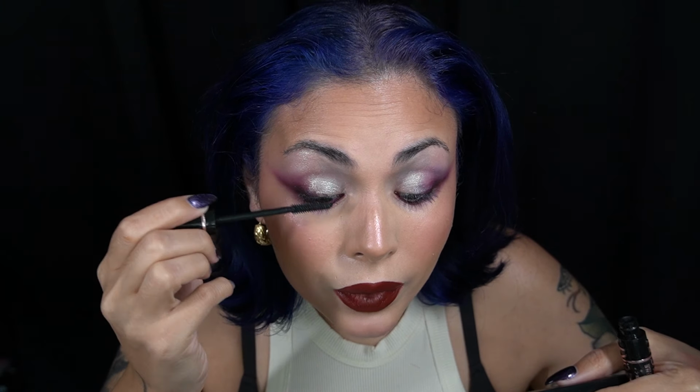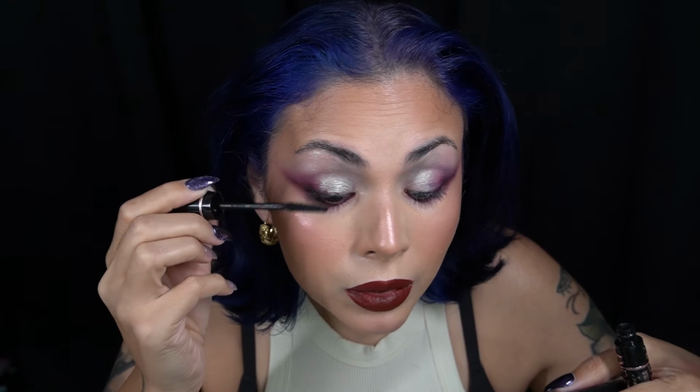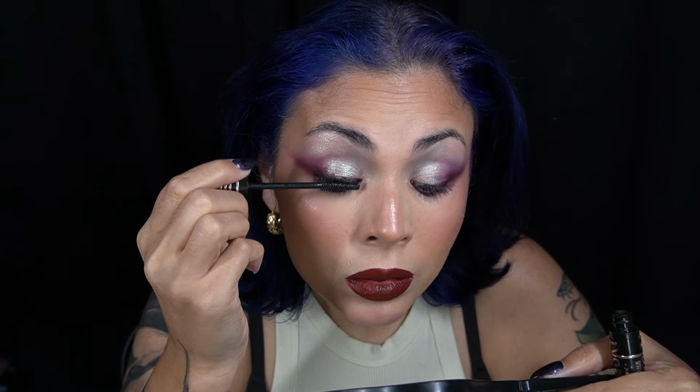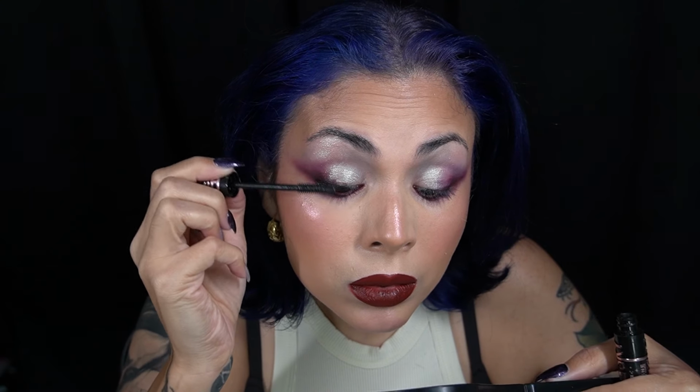Okay, I'm gonna put on my mascara. I'm using the Maybelline Sky High. I think this is my new favorite mascara. I love the way it makes my lashes look. And it's been my most reach for. I also have some lashes that I might put on, but I'm not sure yet. It's not necessary. Oh, I definitely have face brush hair everywhere.